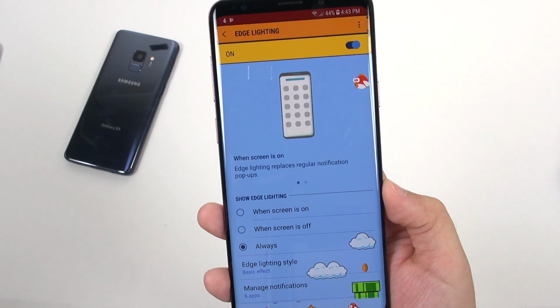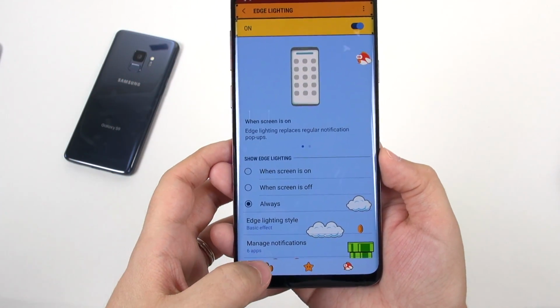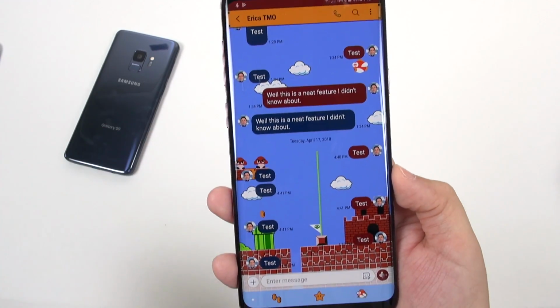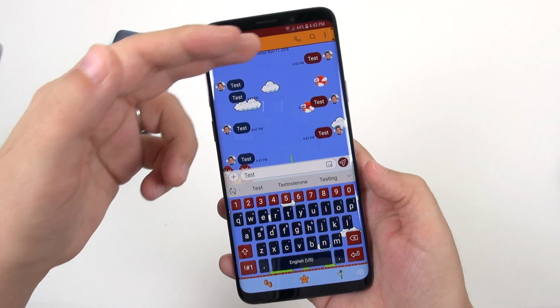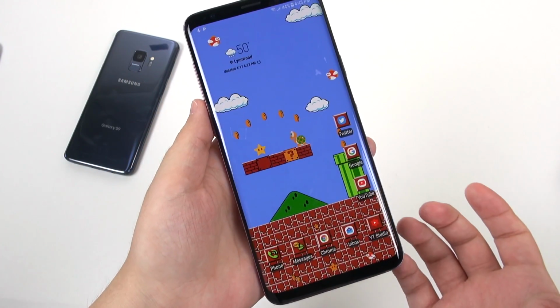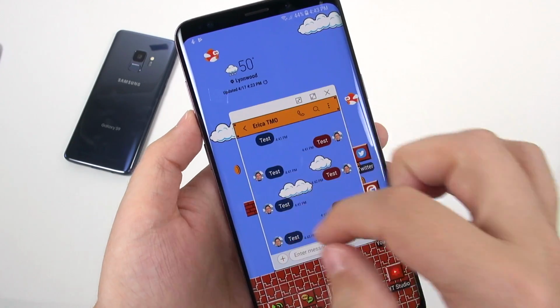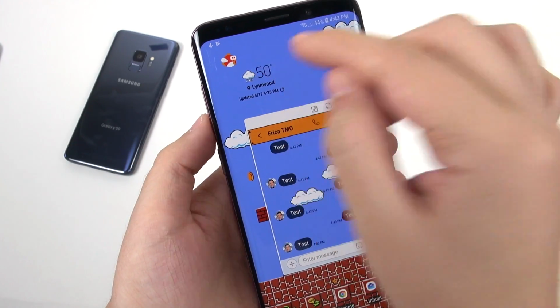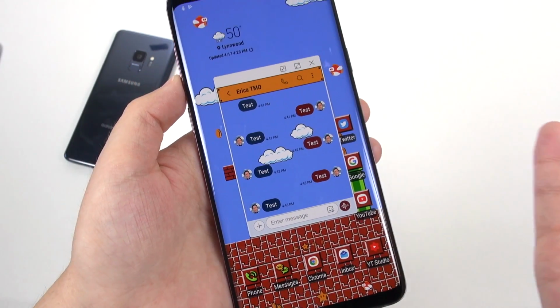Now the last cool little feature I found is underneath edge lighting. It's part of the notifications. So going from the settings, let's go to my text messages and make a little test message to myself. And what you're going to see is we'll get the little pop-up. So let's just say test, go out of it quickly. Watch this, pull down. And you can see when you pull down from the little edge lighting notification, you get an actual multi-window.